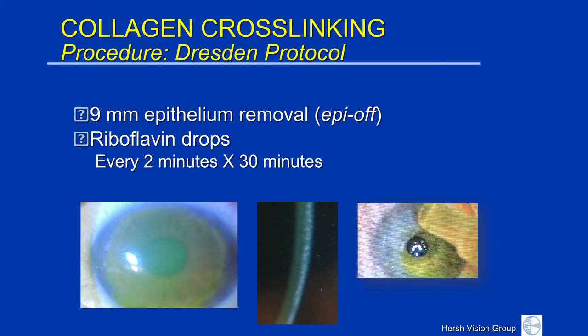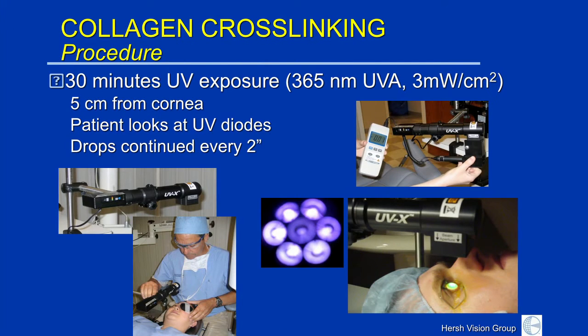You then look up at an ultraviolet light like this, and the ultraviolet light then interacts with the riboflavin in the cornea to form the crosslinks. The crosslinks essentially are immediately made at that point. So the whole procedure is about an hour.